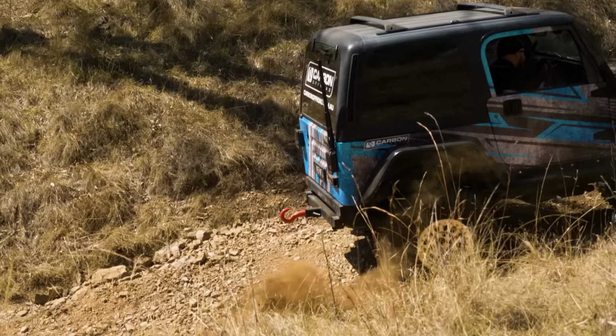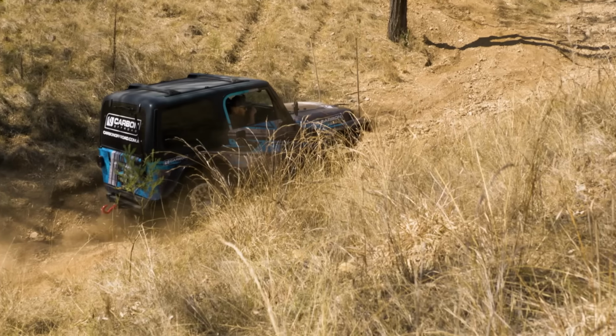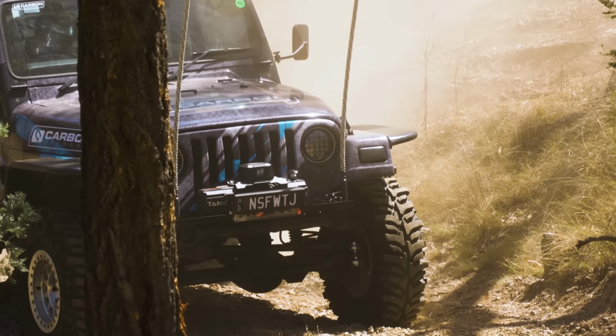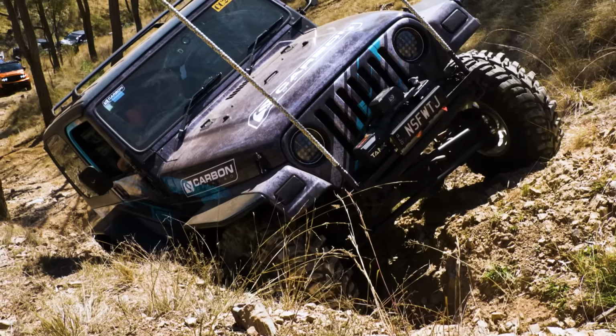Woo! What a climb! Started off relatively easy. Didn't have the power to get up it in high range, so I thought, all right, let's chuck it in low range. Man, from there it was easy. Almost cheating.